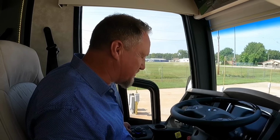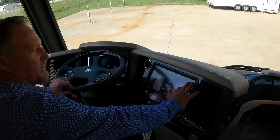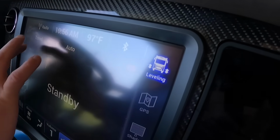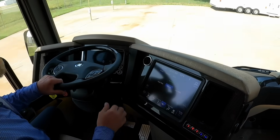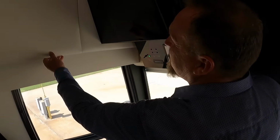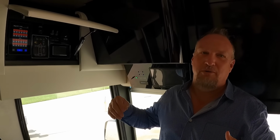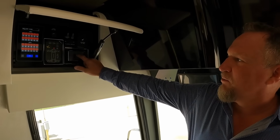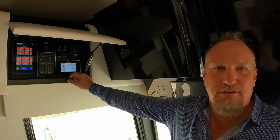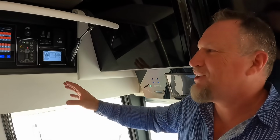Okay, so we've got the coach running now, and the next thing we'll do on the leveling panel here is make sure we're in travel mode, which it'll take care of just now. Yes, sir. And then up here, there's a number of ways to do this. You can run these with your phone, or with the iPads, the touch panels through the coach. This is the original panel, and due to 20 plus years here, I've just kind of gotten in a rut on that. You don't have to do it this way.